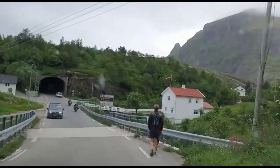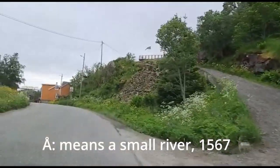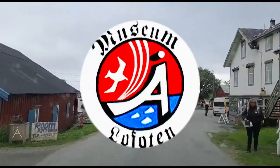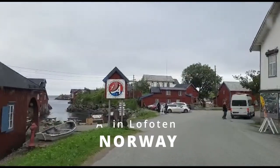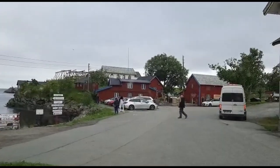Next right, then your destination will be on the right. This is Å. Welcome to Å, the smallest name of a village in Europe. Welcome to Å.